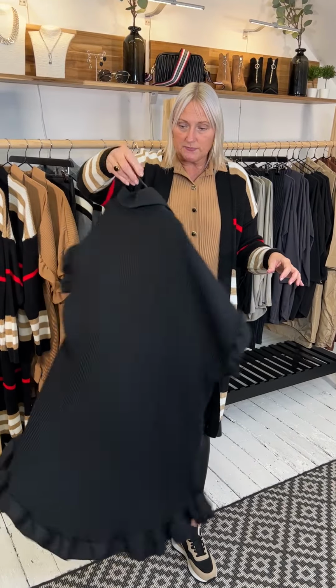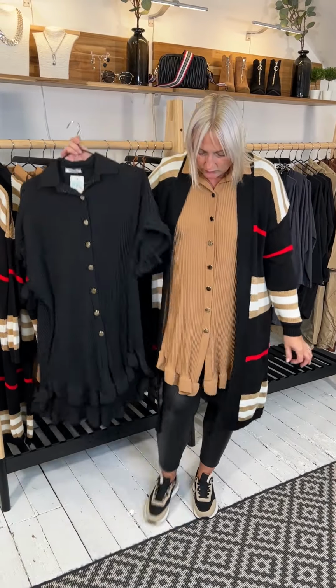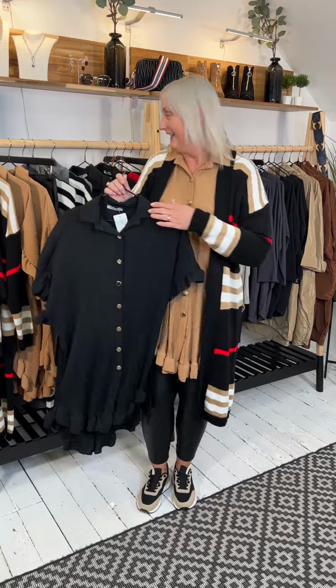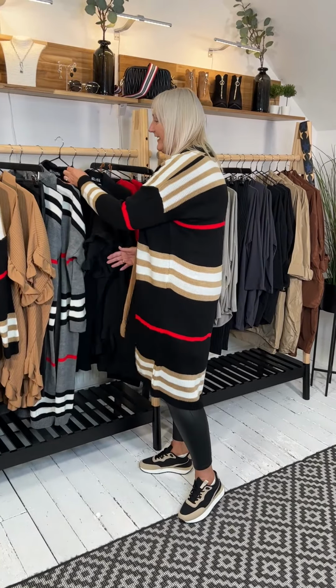£28 for these beautiful ones here, and it comes in two colourways, which is this stunning black and the gorgeous camel. We love those two colourways anyway as we step into autumn, don't we? Yeah. They always look so chic and so expensive. I think they're lovely colours. Absolutely.